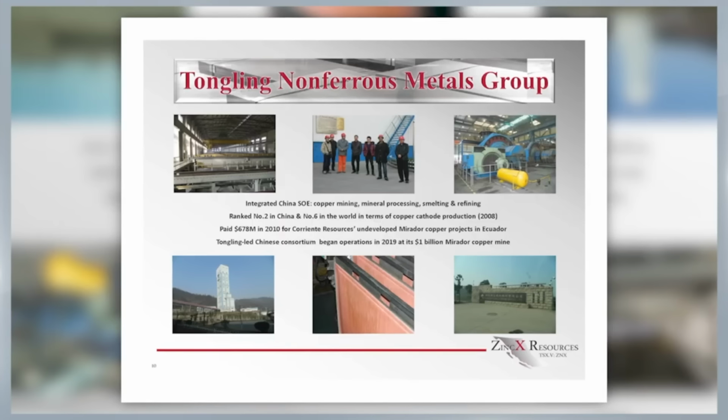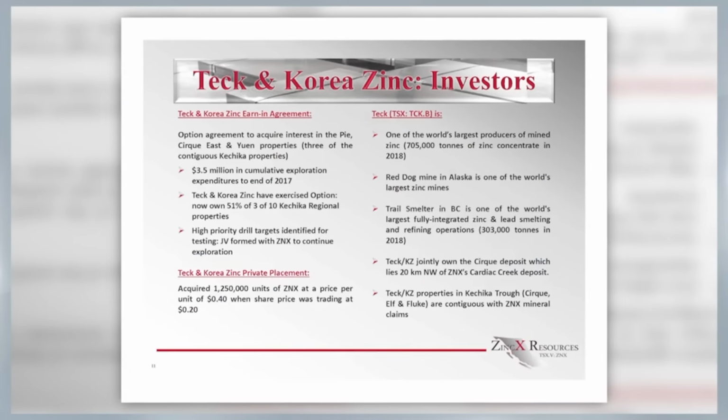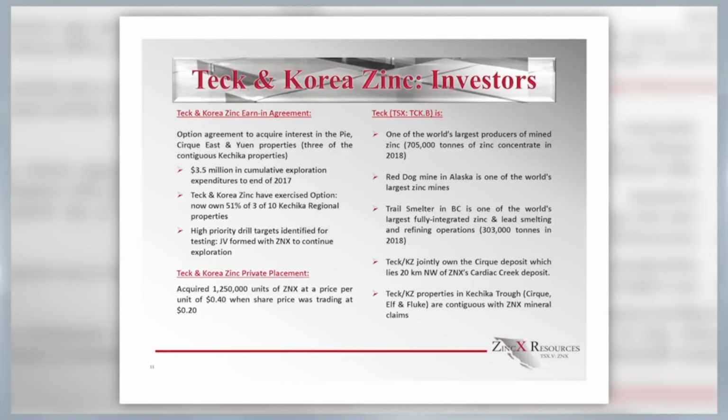And so to this point, our largest shareholder is a state-owned enterprise out of China, Tongling Non-Ferrous Metals, and we're the only company that they've invested in outside of China that's in the zinc and lead space. But we've also got Teck Resources and Korea Zinc as shareholders on the roster. We're also in dialogue with other groups as well, so it is attracting that type of interest.